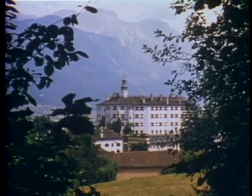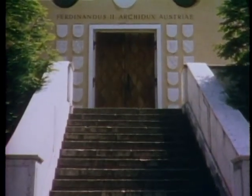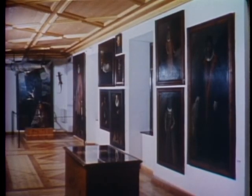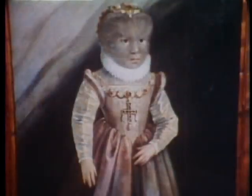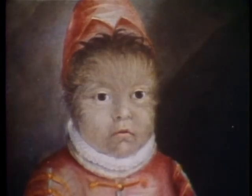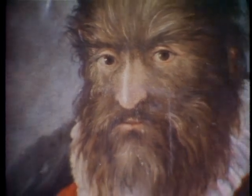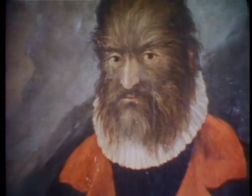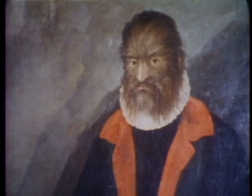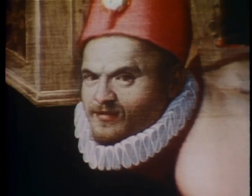Near Innsbruck stands a monument to perversity. Castle Ambras, occupied during the 16th century by Archduke Ferdinand, harbors one of the most terrifying portrait galleries in the civilized world. Painted from life, these grotesqueries reflect the offbeat tastes of the collector. In this gallery of the bizarre are images of those maimed in battle or deformed by nature.